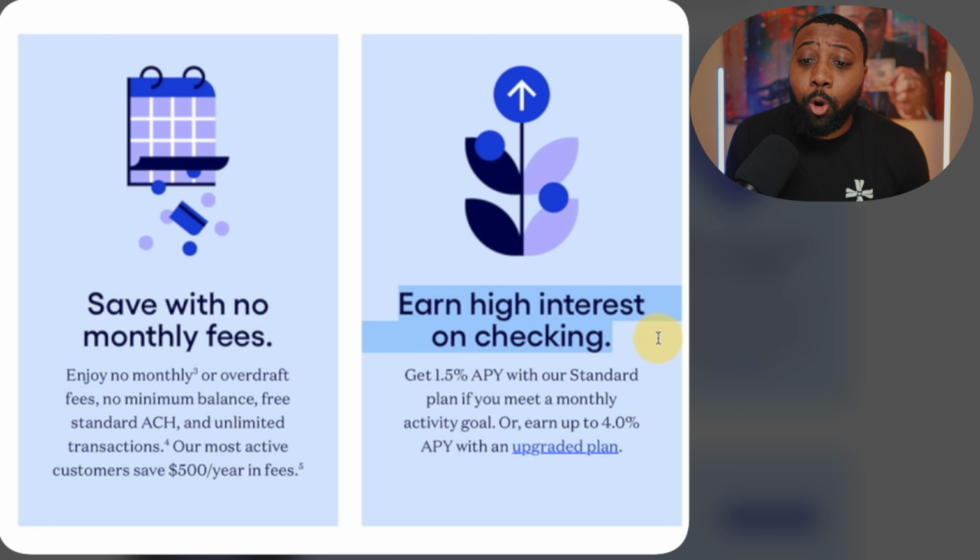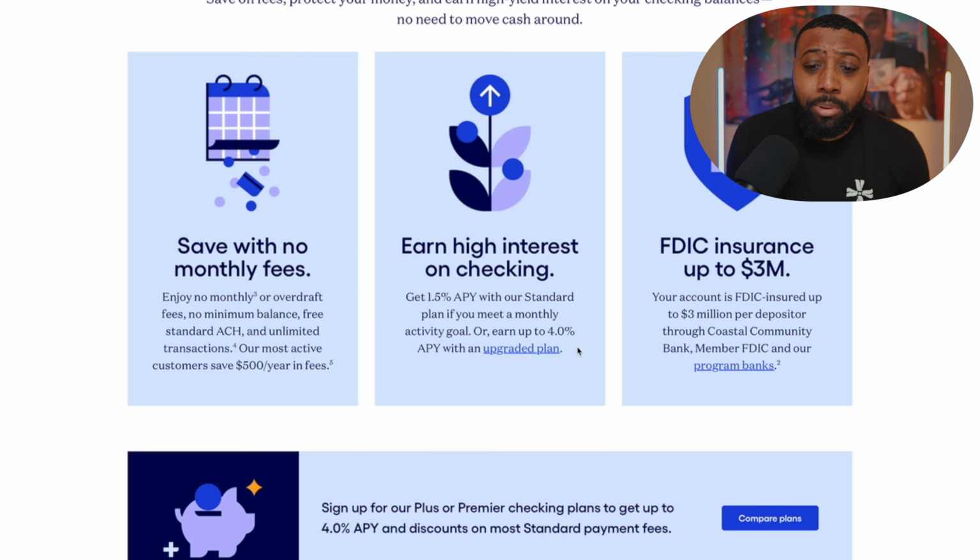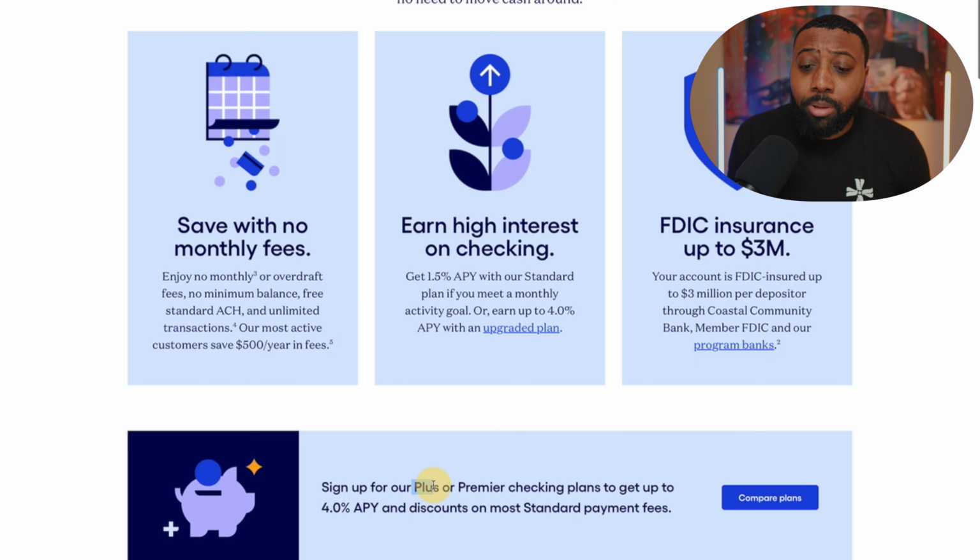Now here it is. Earn high interest on checking. It says get 1.5% APY with our standard plan if you meet a monthly activity goal, or earn up to 4% APY with the upgraded plan. So they have different plans. As you see here, you can do a Plus plan or Premier checking plan. I won't go over too much of that in this video. You can look further into that if this is a bank you're interested in dealing with. But they do have those options available to increase that APY if you're looking to do that.